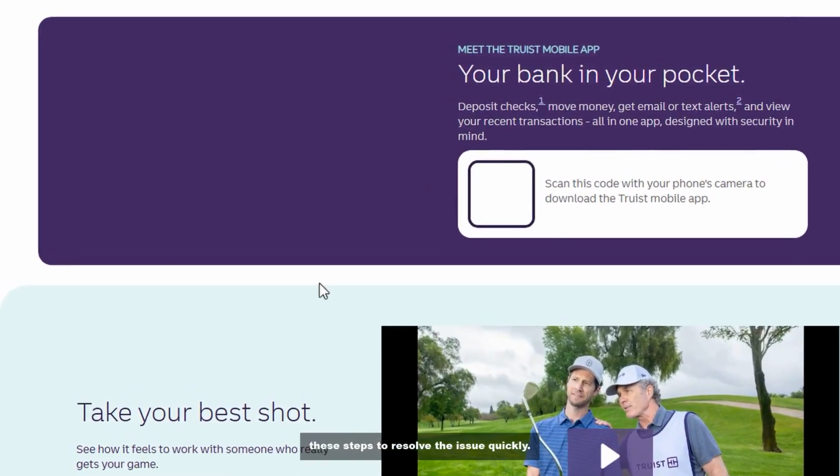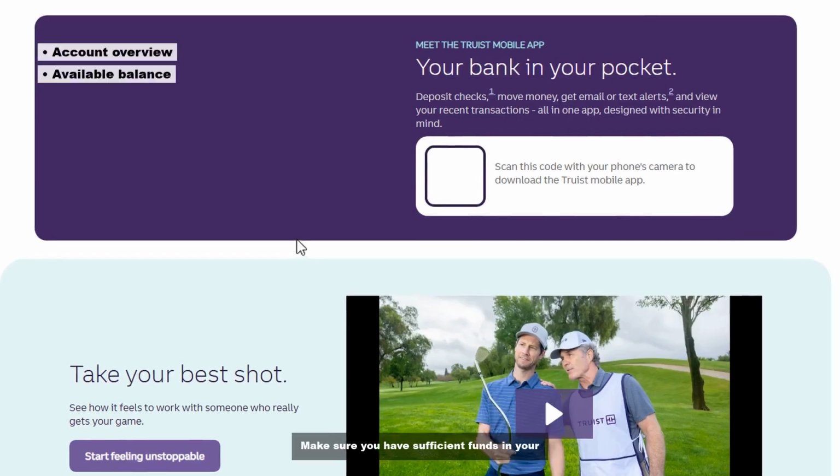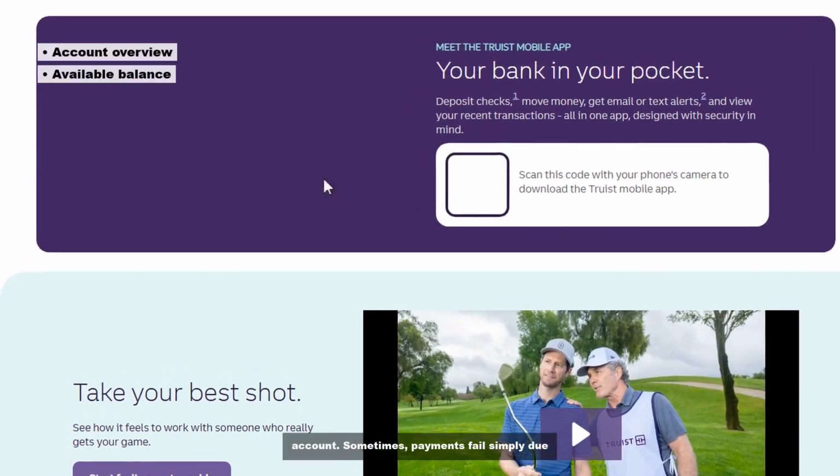Step 1. Check your account balance. Make sure you have sufficient funds in your account. Sometimes payments fail simply due to insufficient balance.